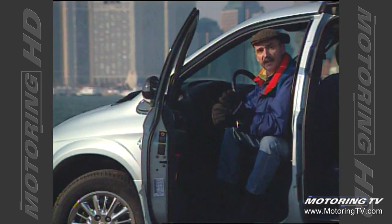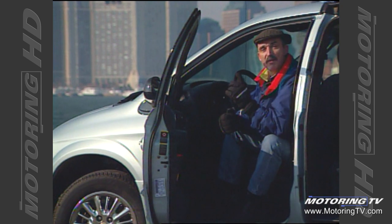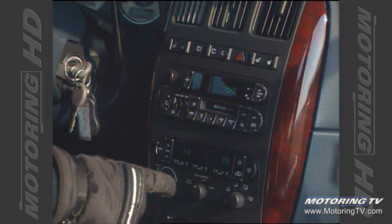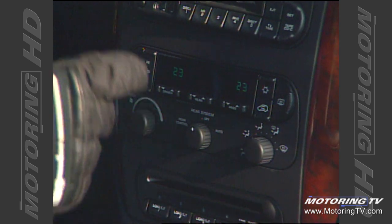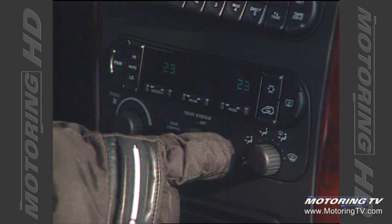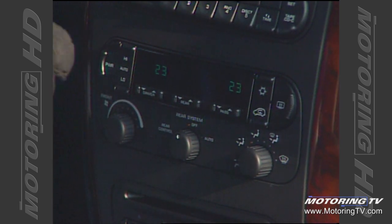And for the most part, the layout of all of the major controls is logical. There is, however, one exception. Beneath the buttons, beneath the radio, is where you'll find the climate controls. Because they're so low down, right at the extremity of your reach, they mandate taking your eyes off the road to adjust them. Thankfully, this thing is of the automatic set and forget variety, which eliminates that. Without that feature, well, good luck.